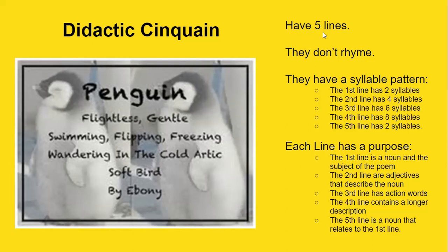Okay, didactic cinquains have 5 lines, and that counts the title of it, which is the name of the animal. That counts as the first line. So 1, 2, 3, 4, 5. They don't rhyme. Penguin, gentle, freezing, Arctic, and bird. None of those rhyme. They have a syllable pattern. So the first word, which is the title and the name of the animal, is 2 syllables, penguin. Second line has 4 syllables, flightless, gentle. The third line has 6 syllables, swimming, flipping, freezing. And the fourth line has 8 syllables, wandering in the cold Arctic. And the fifth line is back to 2 syllables, soft bird, which matches the 2 at the beginning. So the syllable pattern is 2, 4, 6, 8, and then back to 2.